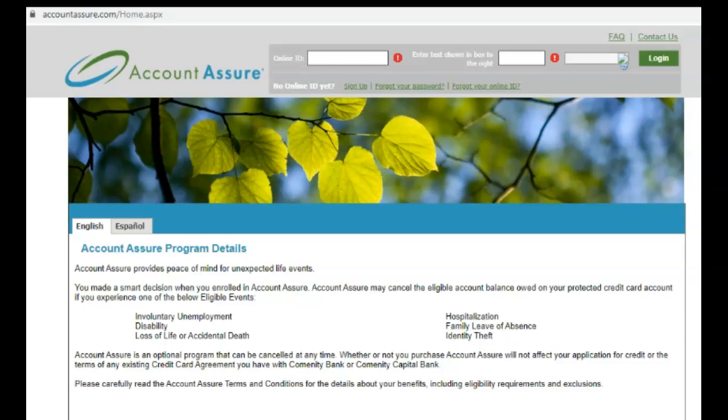On Account Assured, because I think there's a misconception on Account Assured, and to be honest with you, I kind of was hesitant about this company, considering I didn't even remember signing up. But if you have a store brand credit card like I have, which is Victoria's Secret, when you applied and signed up for the store branded card, most likely you signed up for Account Assured.